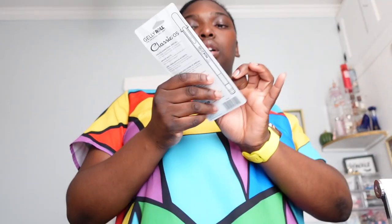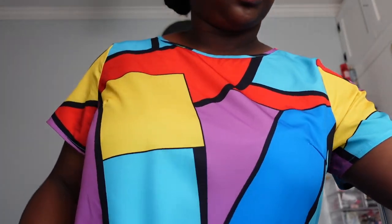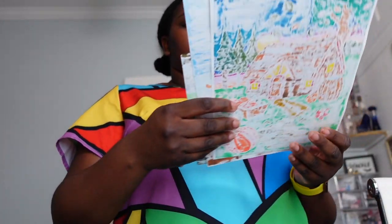I also picked up today some white gel markers because I wanted to do little outlines and little cute designs on my coloring sheets as well. These are my last few colorings that I did. This was my first one.